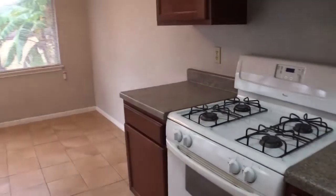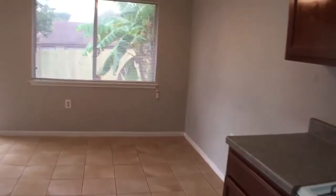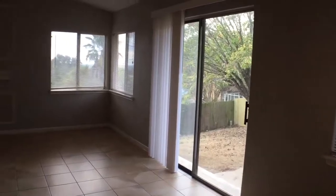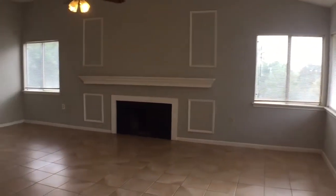In the kitchen, we have gas cooking. We have our eating area, lots of windows. Windows throughout that let in a lot of natural lighting.